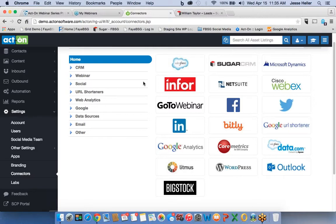So tell me more about tracking a lead's path through my website. John, no problem. I can talk to you about that. And there's one from Michael. Are those connectors from Faye or from Acton? Okay. So these are Acton connectors. If you're running one of these programs, then you just activate the connector. So it's written by Acton.